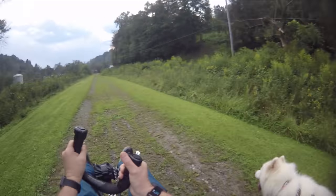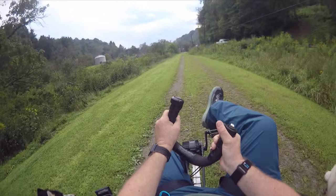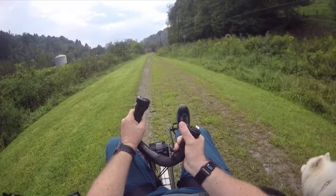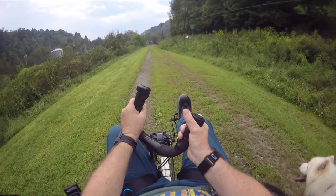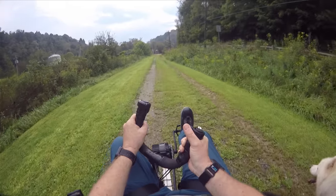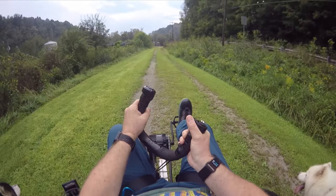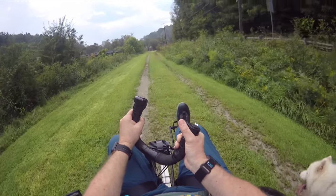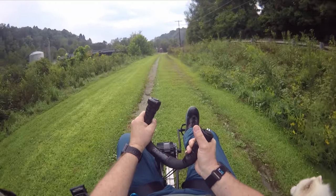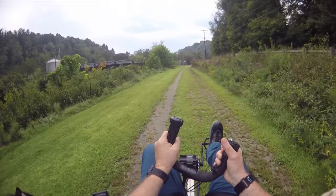More dogs up on the hill? Yeah, we're passing. This passes through a lot of neighborhoods. Just entered the township of Salem, West Virginia, that is. And this trail, kind of unusual the way it's really grass. It's maintained beautifully with these huge grass lanes.